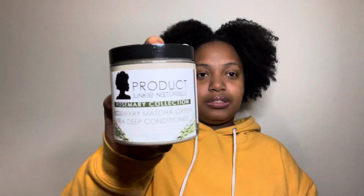The next Product Junkie Naturals product I have is from their Rosemary collection, and it's the Rosemary Matcha Green Tea Deep Conditioner. It says it's an antioxidant infused deep conditioner that is formulated for dry hair in need of nourishment, and it's for textured hair care, and it is 8 ounces.